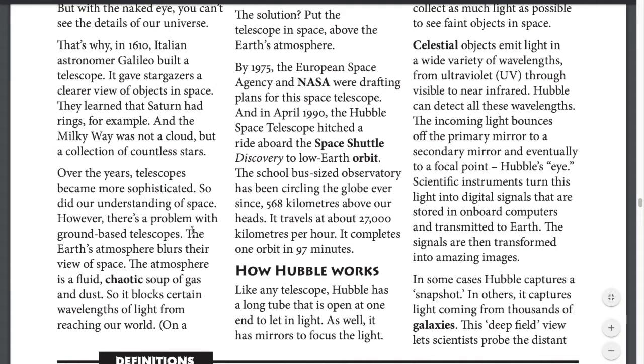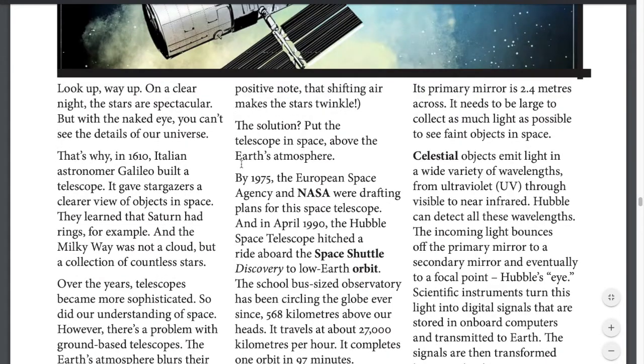However, there's a problem with the ground-based telescopes. The Earth's atmosphere blurs their view of space. The atmosphere is a fluid, chaotic soup of gas and dust. So it blocks certain wavelengths of light from reaching our world. On a positive note, that shifting air makes the stars twinkle. You've probably seen that before. That's because of the air above Earth before you get into space. And they say that that air is moving around with gas and particles. It makes the stars twinkle.